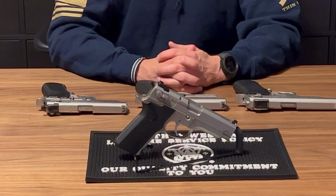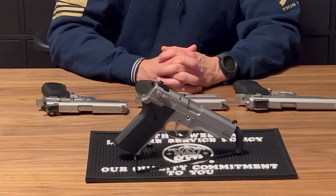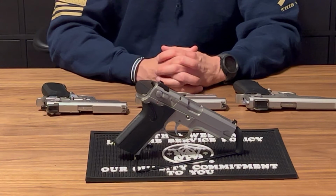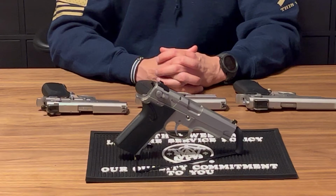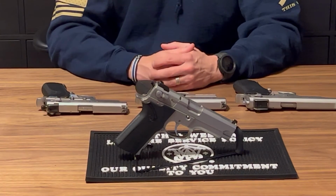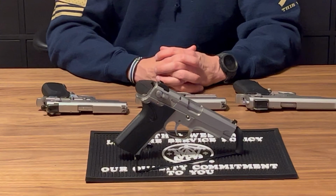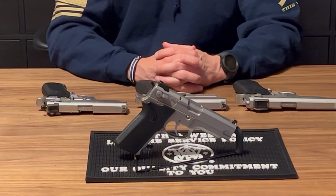So without further ado, the firearm that we want to talk about today is another pretty iconic firearm within Smith & Wesson. Certainly the cartridge is, and this is going to be the model 4006 in 40 Smith & Wesson. And it has a very interesting timeline within Smith & Wesson, because once again, we're going to touch on the 1986 Miami shootout, the FBI Miami shootout.